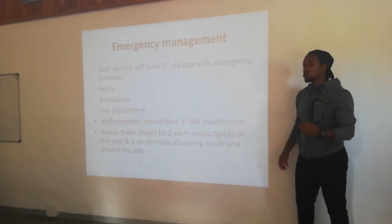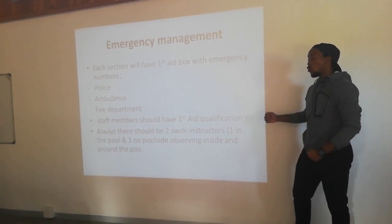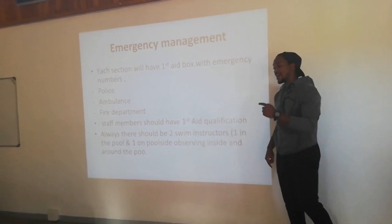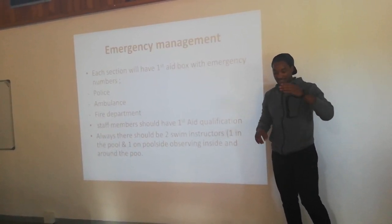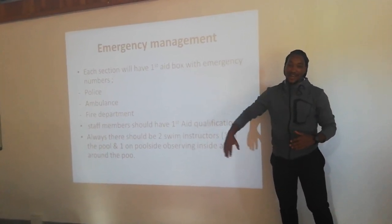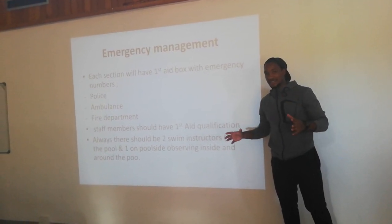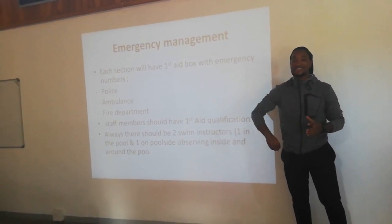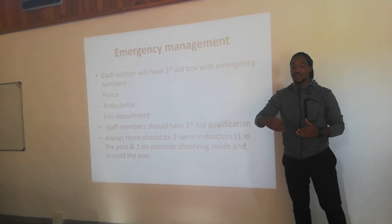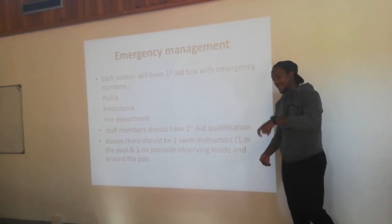Always there should be two swimming instructors, one inside the pool, one outside the pool, to watch and look outside and act as a watchful eye for the instructor inside the pool.